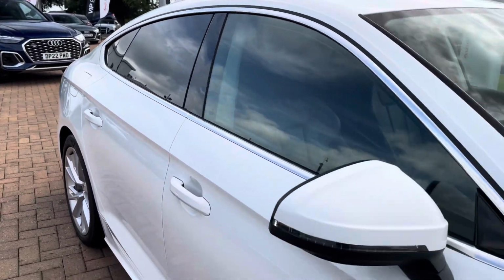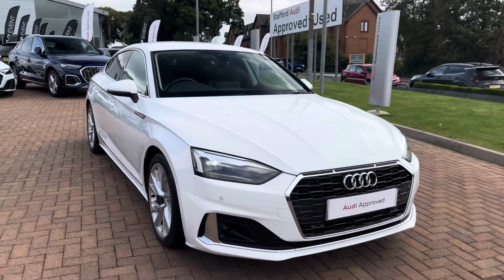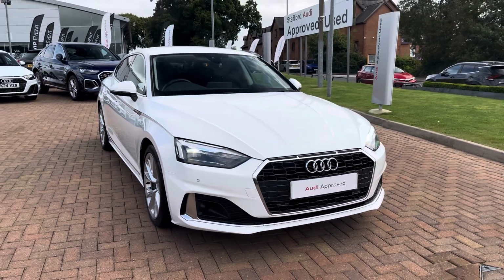Hi, this is Jack from Stafford Audi, and today I'd like to present to you this approved used Audi A5 Sportback Sport 35 TDI with the S-tronic gearbox.